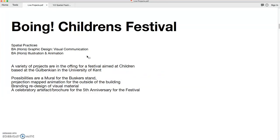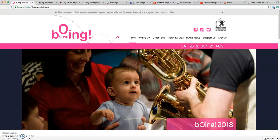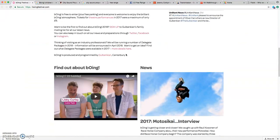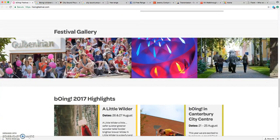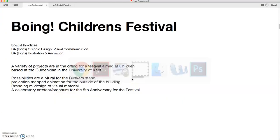Boing Children's Festival, that's another live project. This is a festival at the Gulbenkian in Canterbury, up on the hill at the university there. It's a children's festival, and it's in August. What they're offering for us to do, and they do some really good things, I've worked with them quite a lot in the past, they are very interested in our participation, and they've got a variety of possibilities they'd like to get us involved with.